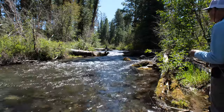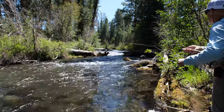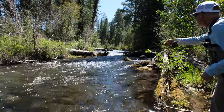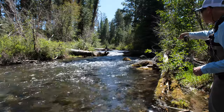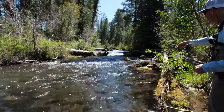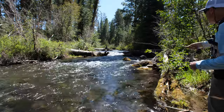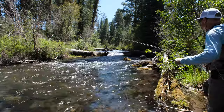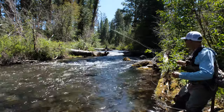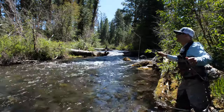Give this spot a try right in close here. You got the heavy current out in the middle. These boulders kind of create the softer current, kind of create the protection. Nice little run right here. It's a deep channel off this boulder. Gotta be a fish in there. Sneak up here. Give it a try.